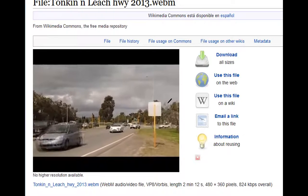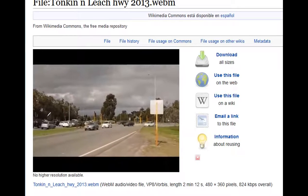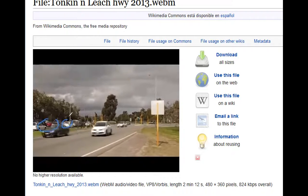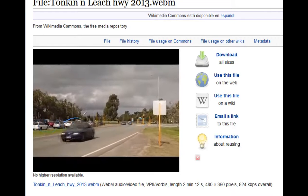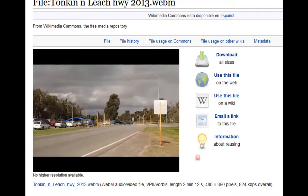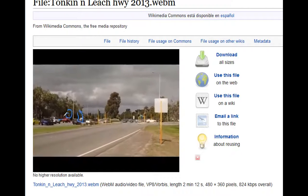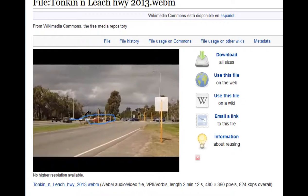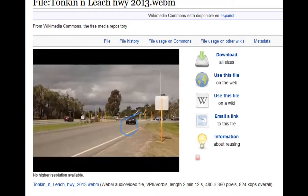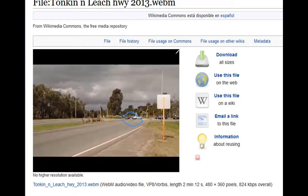I don't know, Tonkin and Leach Highway. I don't know where that is. Another car is pulling up behind this car that I just mentioned, and another car after that. Traffic is slowing down by now, so these cars are about to move. Yeah, their light just turned green, and you can see the green light right here. If you look, you've got a couple of lanes going that way, and it looks like you've got 2 lanes of traffic that are turning to the right here. This car is turning left because these cars are stopped by a red light and nobody is coming.